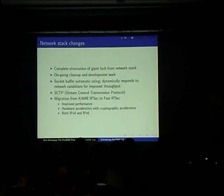There is a new protocol stack called SCTP, Stream Control Transmission Protocol. It's a standardized protocol that's being developed by Cisco, and FreeBSD is the reference system for SCTP.